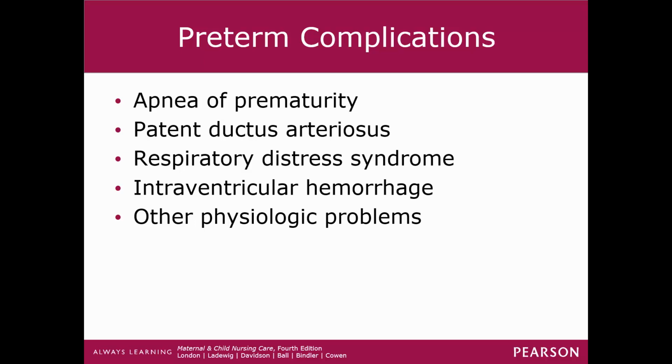Okay, we've talked about patent ductuses. So your baby is born prematurely. They're not having adequate respiratory effort or gas exchange, which continues to keep the pulmonary vascular system constricted, and that's why we have the patent duct.